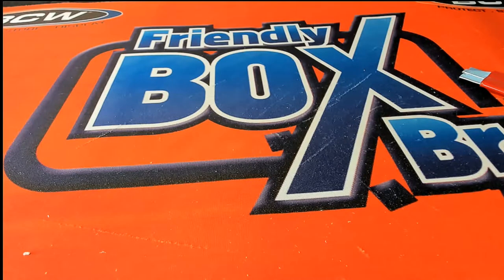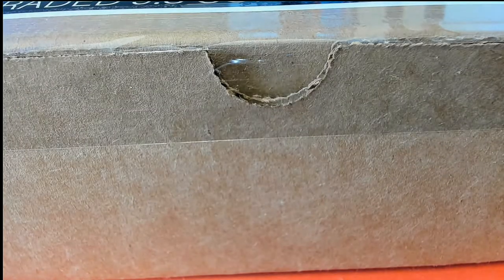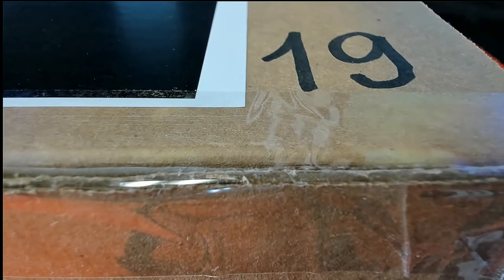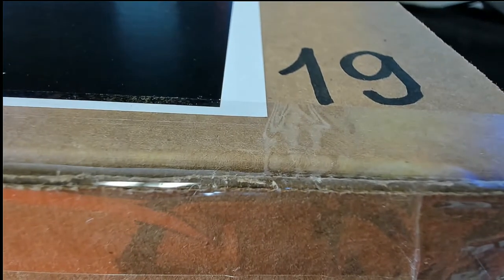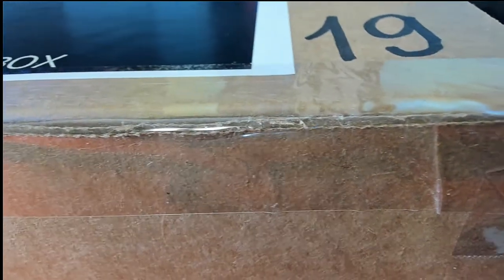So I'm going to grab that thing down. One of the final boxes in the product. Right, so that's the box we're going to break open. Good luck. I hope you hit something terrific in box 19.